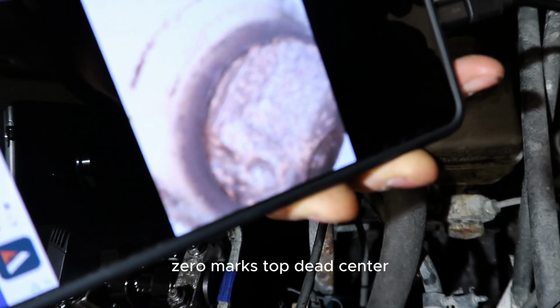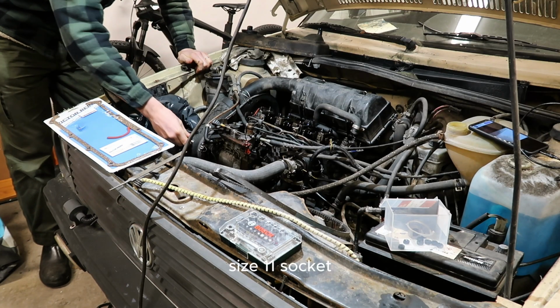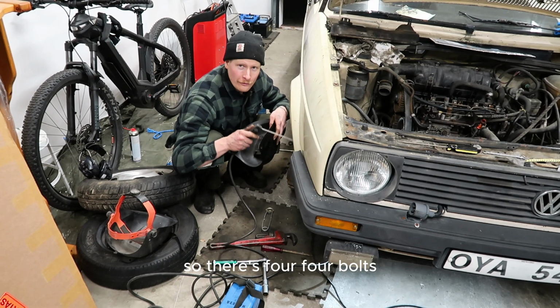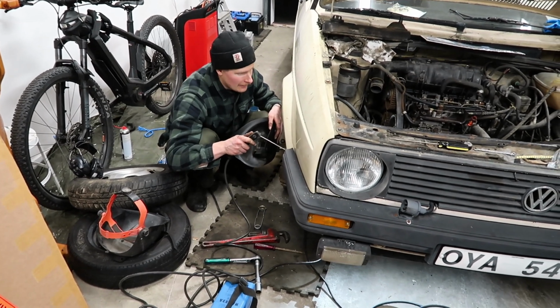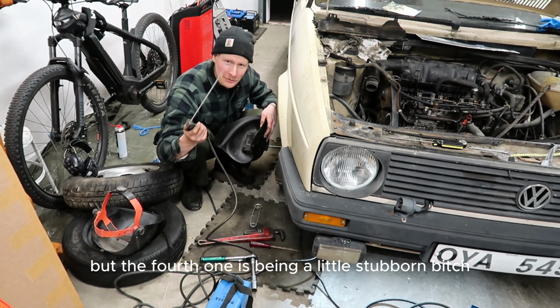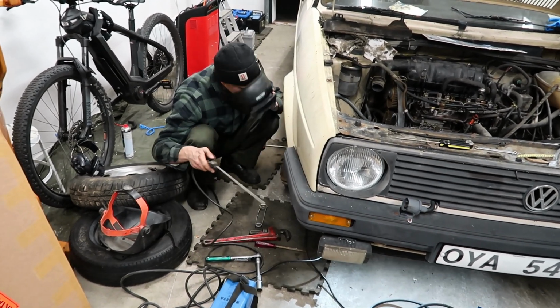Zero marks, top dead center. Size 11 socket. So there's four bolts holding the pulley for the water pump and the generator and stuff. We got 3 of the bolts loose, but the 4th one is being a little stubborn.